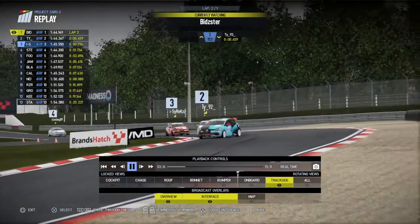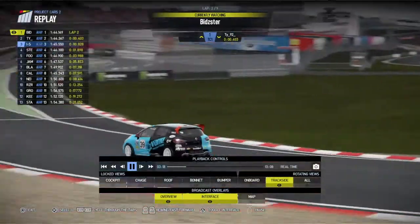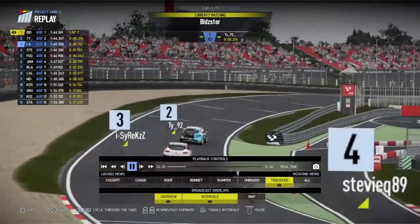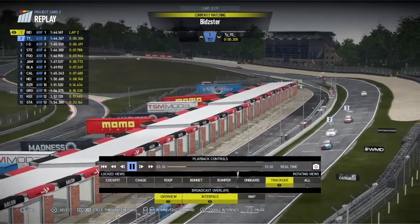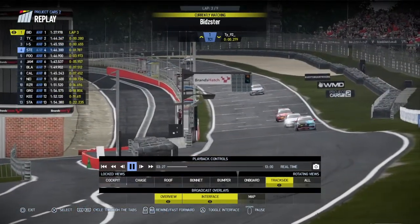But as we go into Clearways, Bidzster throws it in again. The ever flamboyant style of Bidzster. But TY's just sitting there thinking, right, okay, you keep doing that. I'll find a way through at some point. Cyrex is still right behind him as well.